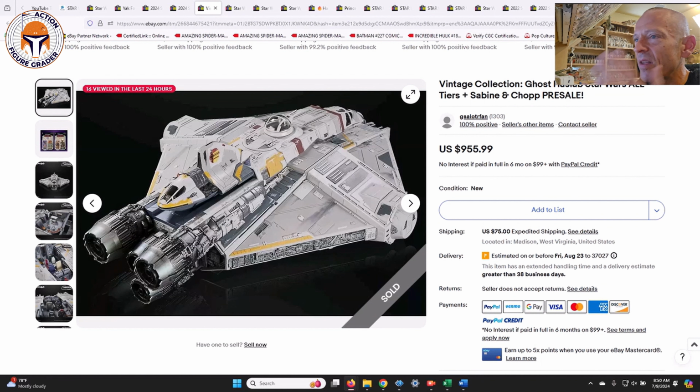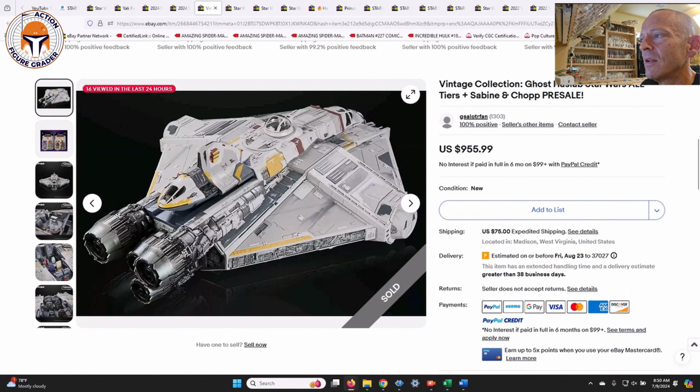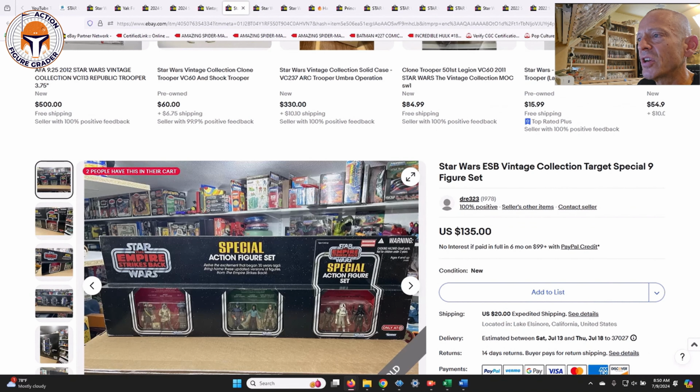So here was another one that sold almost the exact same day as these two. Again, these sold at $625 and $550, and then another seller sold one for $955. So it's all over the map right now in terms of what these pre-sales are actually selling for, assuming that these are legit sales, which I expect them to be. I think they are. But some crazy person paid $300 to $350 more, plus $75 shipping, versus what those other two sold for. So just be patient and wait.